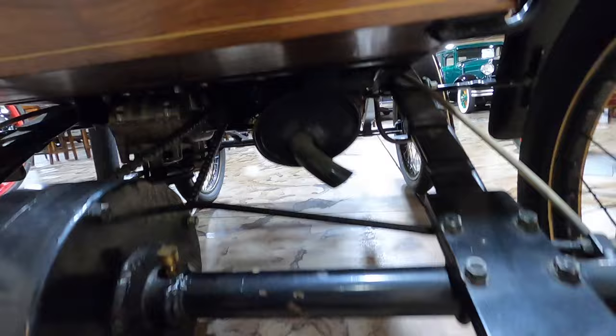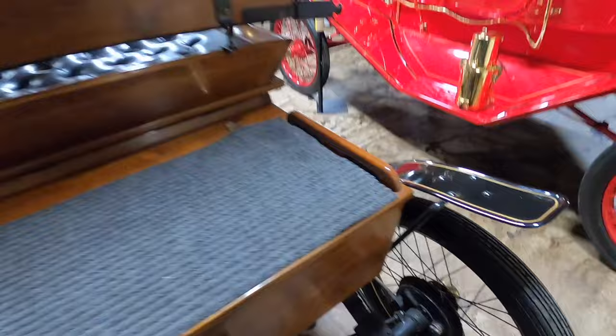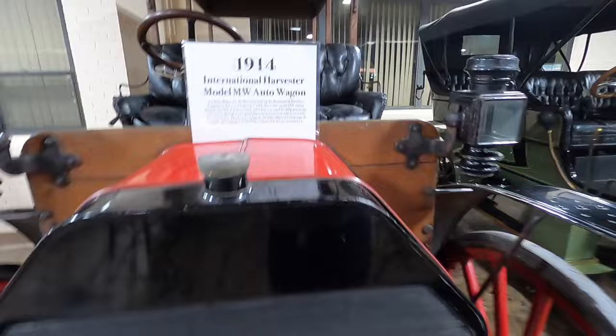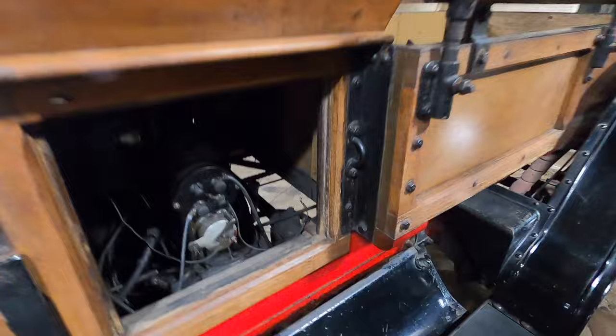This is not a real one. You can see it's got a garden tractor transmission, and it's probably got a lawnmower engine sitting underneath here. Vertical shaft, probably 8 or 10 horse. Oh, wow. This is super cool. International Harvester engine.